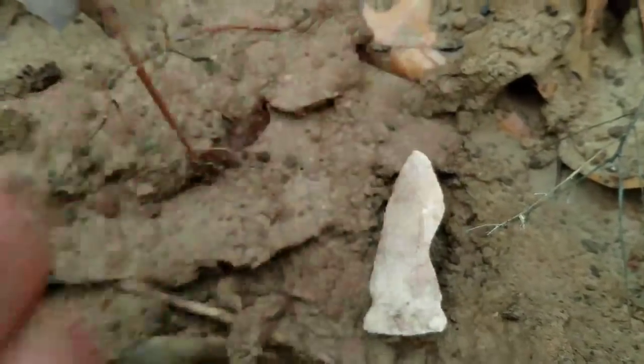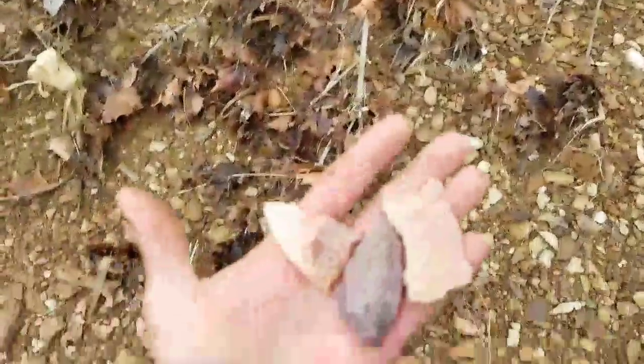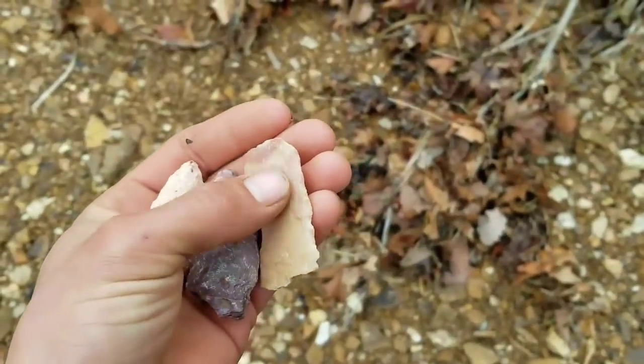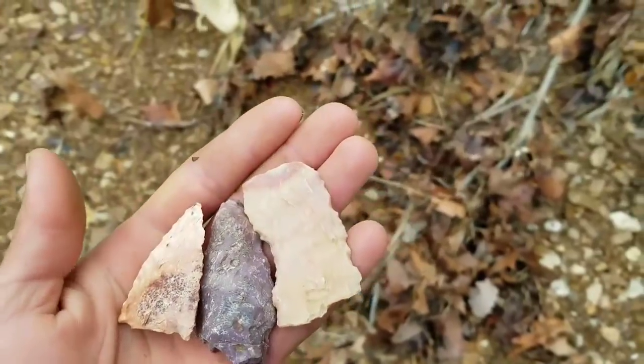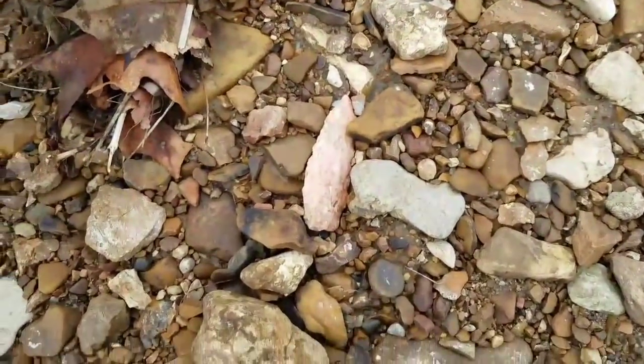Alright, I'm gonna keep going. I'm still going. I'm in a different creek now. I've been going a little ways. Got a few brokes. This one right here, got some real old flaking. I actually just picked it up. I haven't found nothing good yet. Just walked up on this one. Lots of color again.